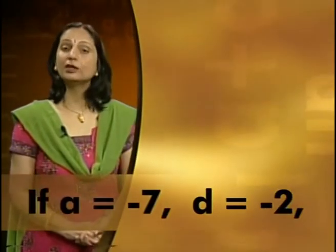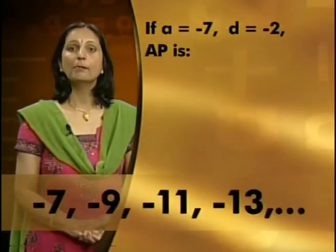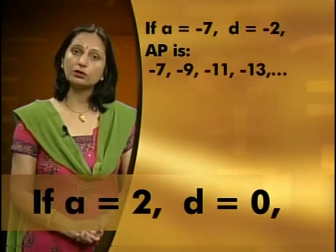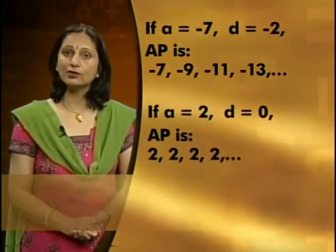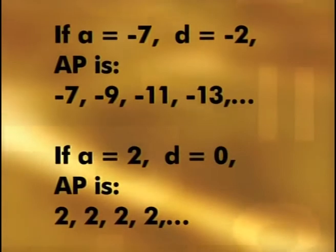Similarly, when A is equal to minus 7 and D is equal to minus 2, then the AP is minus 7, minus 9, minus 11, minus 13 and so on. And if A is equal to 2 and D is equal to 0, then the AP is 2, 2, 2, 2 and so on. So, you can see that D can be positive, negative or even 0. So, by knowing A and D, we can find an AP.